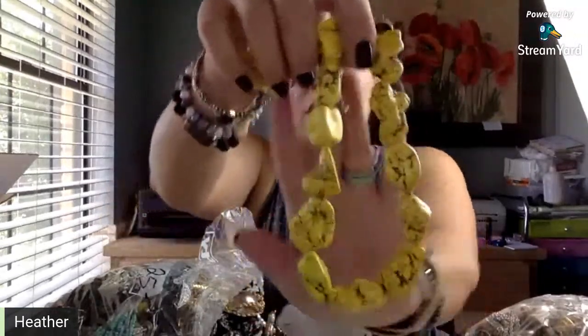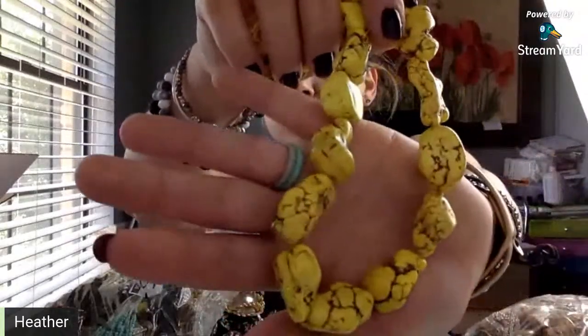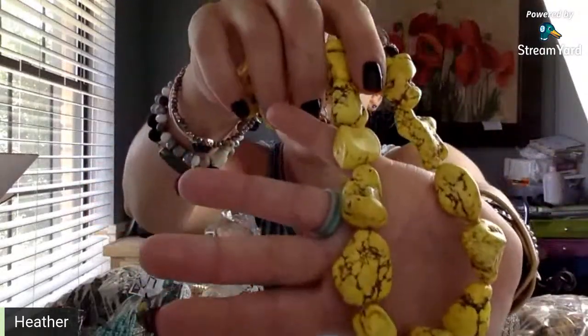This first piece, what do you call it? I can't even remember the word that you call these rocks. Anyone in the chat?